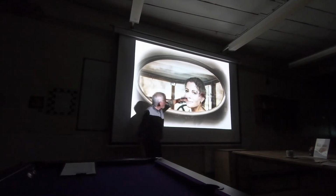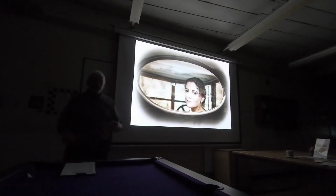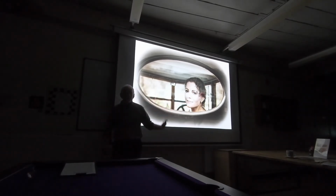Slightly dark in that time, but not too bad. It works quite well. You've got a nice look on the face. Because you've got her tilting round, that works really well. You've got good shadows there. It's not too deep. You can see enough detail in it.